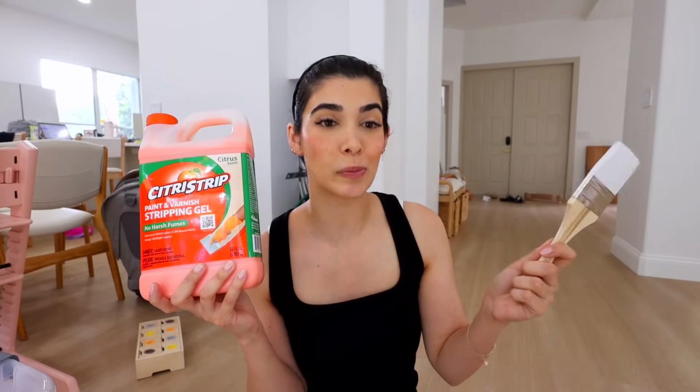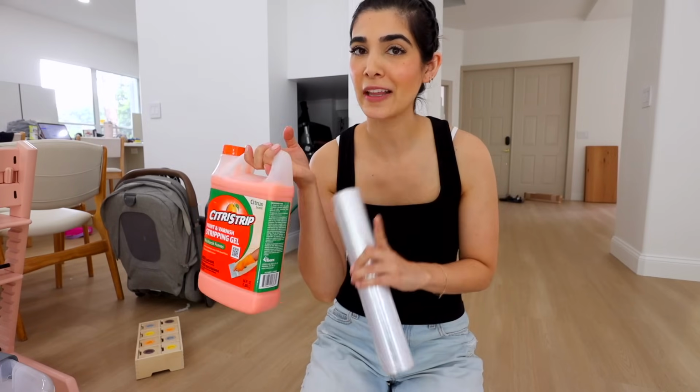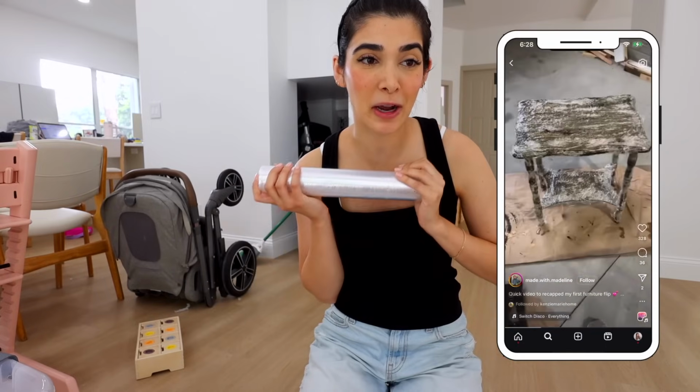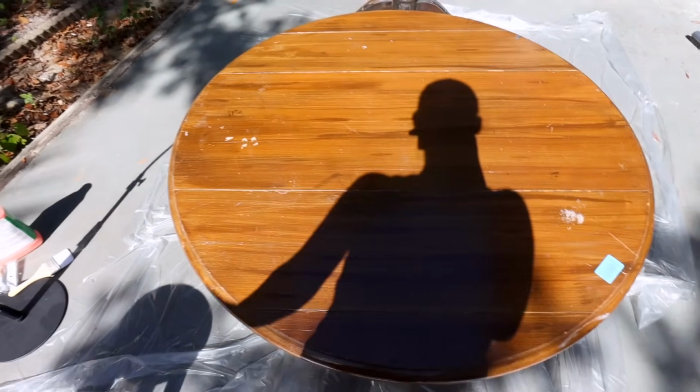People say to put on a super thick coat. The only other thing that you will be needing is some Saran wrap, because apparently you're not supposed to let this gel dry out. So once you apply it, you have to cover the surface area with Saran wrap, let that sit in the sun or outside for a couple hours until the paint starts to strip itself. You guys can literally see only my shadow right now, but this is what the table is looking like. As you can see, it's super, super warm.